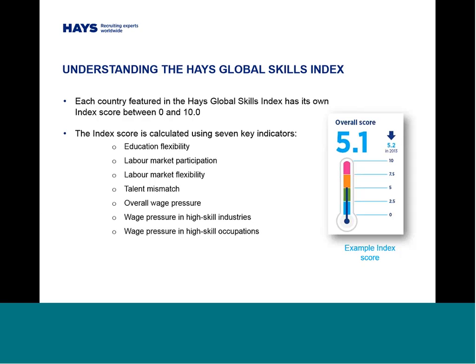So the first indicator is education flexibility. That measures whether the educational system is able to provide the workers for the future, especially in areas like science, technology, literacy, and math. That indicator gives us a really good idea of the current state of education. Improving educational standards is obviously crucial to bridging the skills gap in the long term. So on this category, the lower the score, the more chance that the education system is flexible enough to meet the needs of the labour market. A higher score means it is less likely that the education system is equipped to build a solid pipeline for the future.